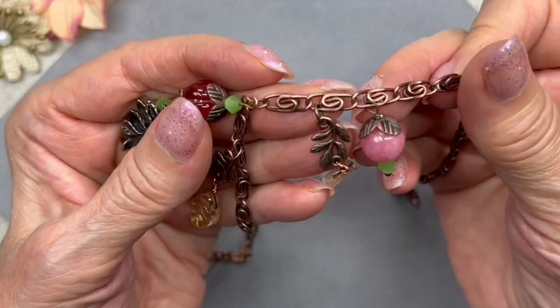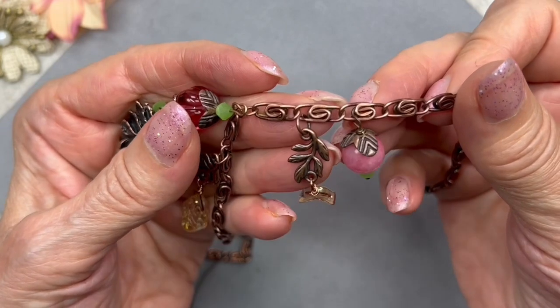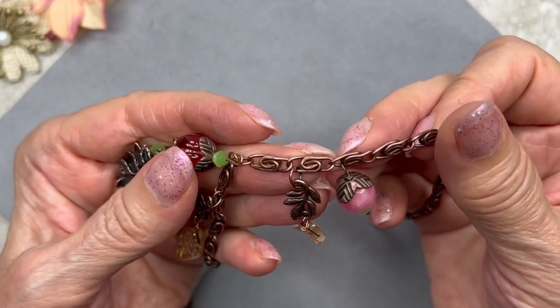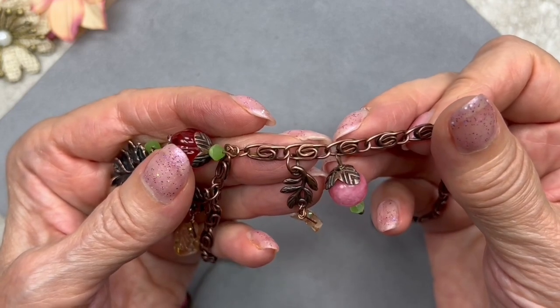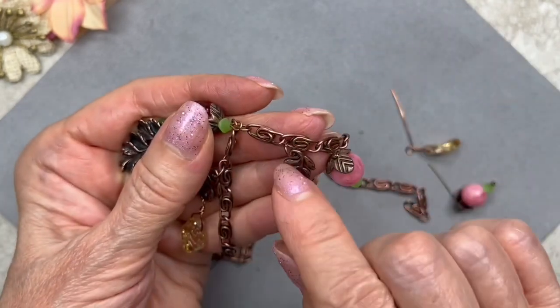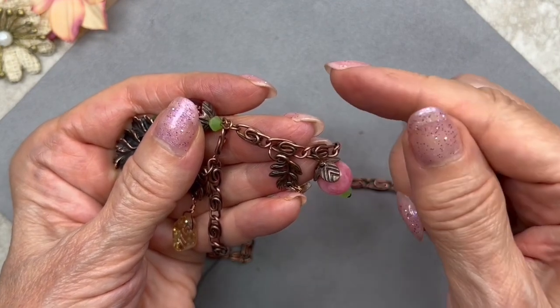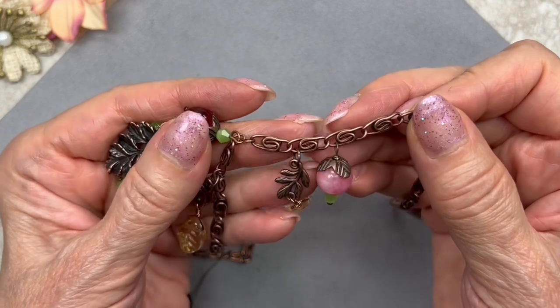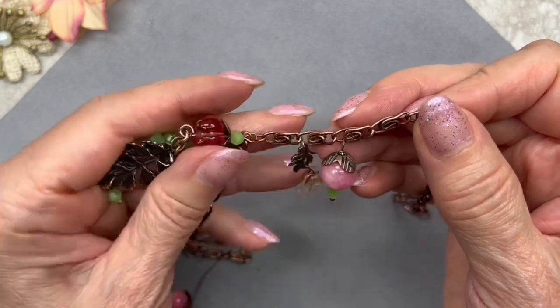So this is what we have so far. The other thing you want to make sure you do, guys, and I know I mention this every time I use chain, you want to connect your charms on the same side of the links. In other words, you don't want to connect one on the bottom side and then the next one on the top side. I think most of you already know that. It's pretty much common sense, but I thought I would just remind you just in case.